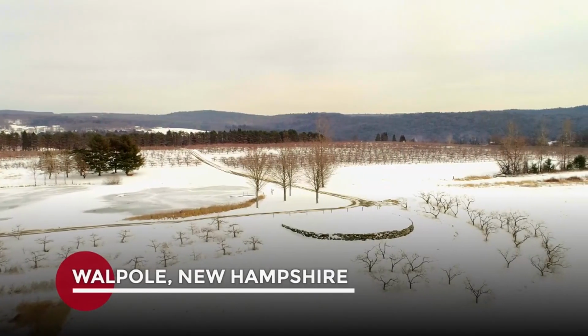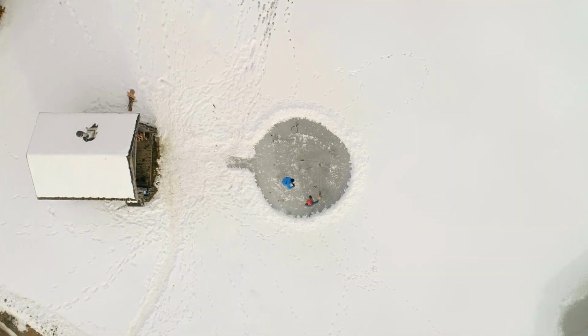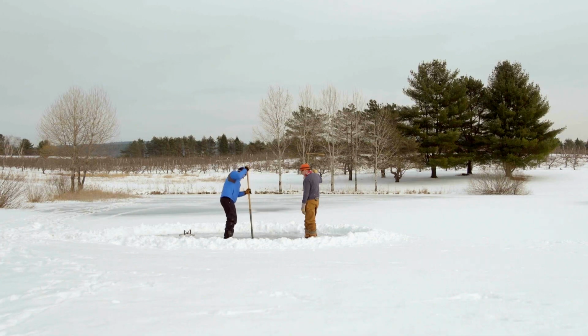You have to set the corner. Okay. Now we head over to Walpole, New Hampshire. There you go, a little more. Where Richard is helping artist Eric Aho create a very special project.